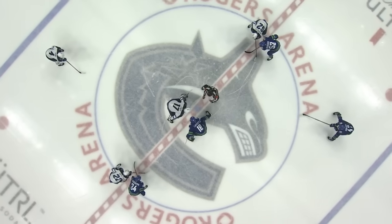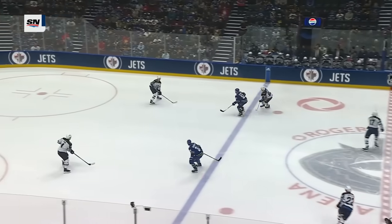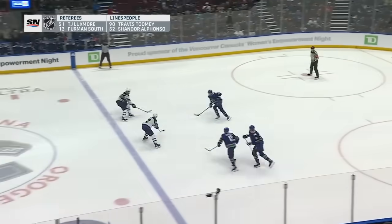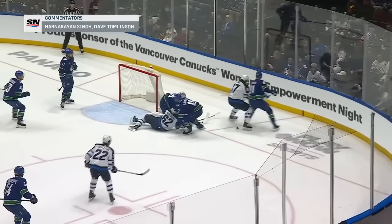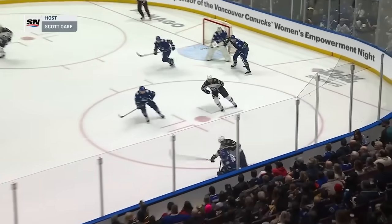Starting lineups for both, and a lot of big beef out there on the opening faceoff. We'll see which team gets more physical earlier in this hockey game. They are officially underway between the Canucks and the Jets. Niederreiter entering the zone, stretching to make the save right off the bat is Demko. He's out of the crease, and he does make the save without his stick. What pace to start this one off.